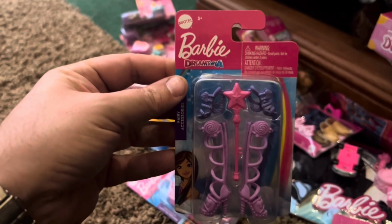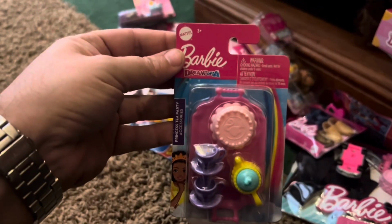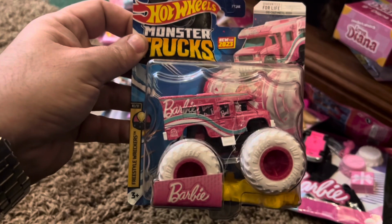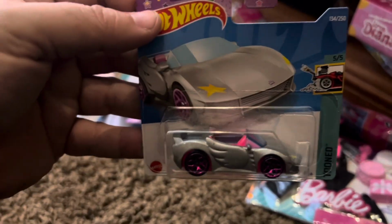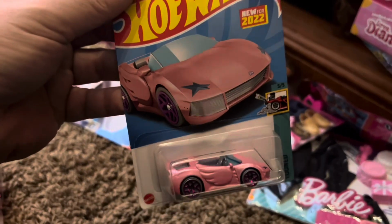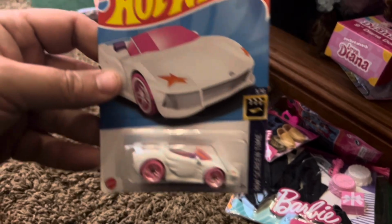We have some Barbie accessories worth about $5. And then a little tea set worth about $5 as well. Had this cool Barbie monster truck worth about $25. I thought that was pretty hilarious. Barbie had a monster truck. And then these Hot Wheels, the different ones, they're worth about $10 each. And then the loose ones worth about $2. Here's another one worth about $10. And one more worth about $10.